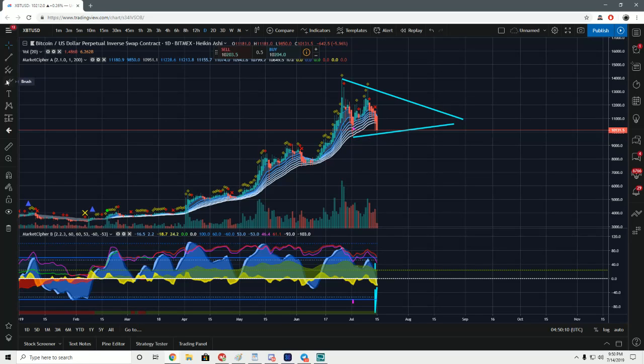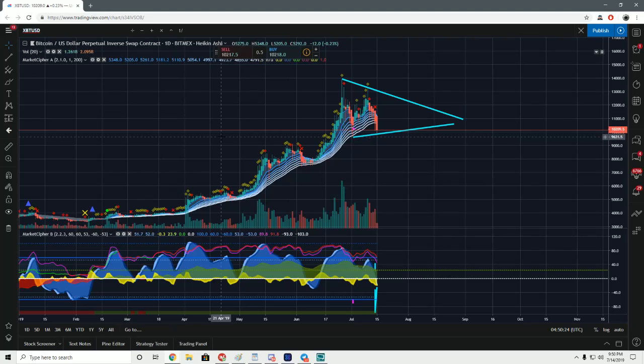Bitcoin will be in the 30,000s. The most bullish case for Bitcoin is by 2021, the 30,000s. Now, how do I come up with that? Really simple.